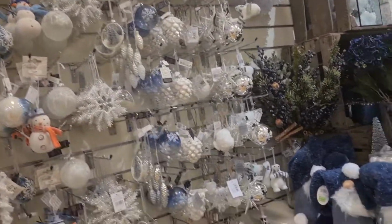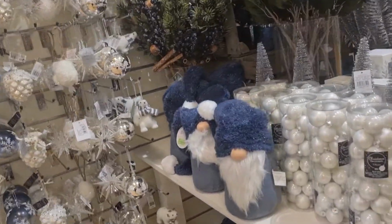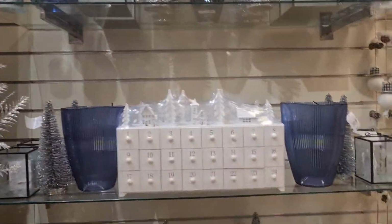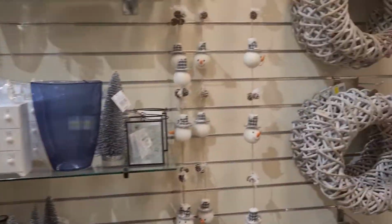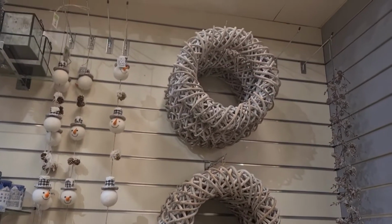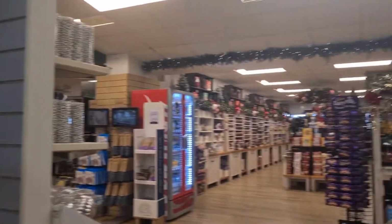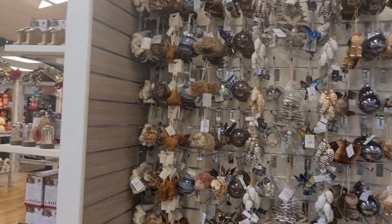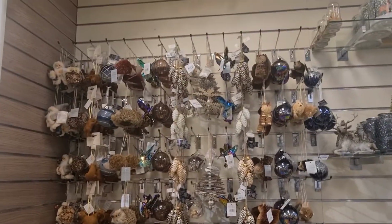Oh, I like the gonk doorstops. They're very cute. We're not going to have tinsel. Tinsel used to be a really cool thing, and now it seems to be a very uncool thing at Christmas. Does anyone else find that? I actually really like that wreath. That's very cute. This is the Christmas chocolate and food section. I don't go in there when I've just lost a stone.